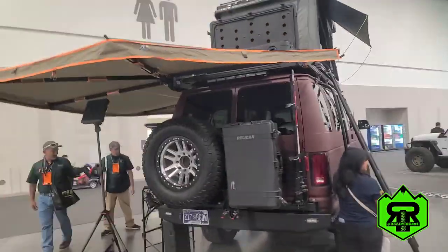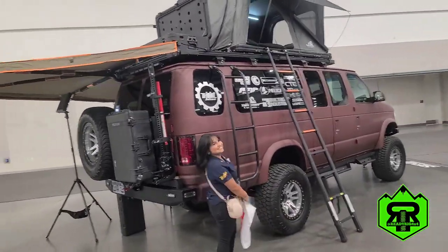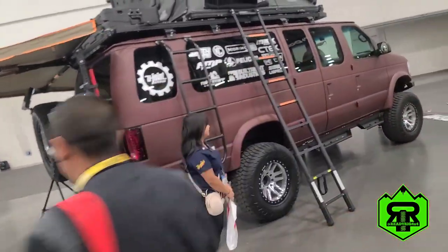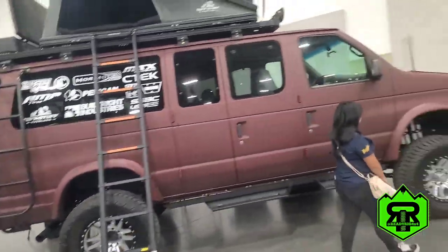All right, check out this van life. Wow, this thing is loaded down. No, you need to come by the front. You get the whole side of it. You're getting into this one. Oh, it's all right. It's all good. That's why we're here.